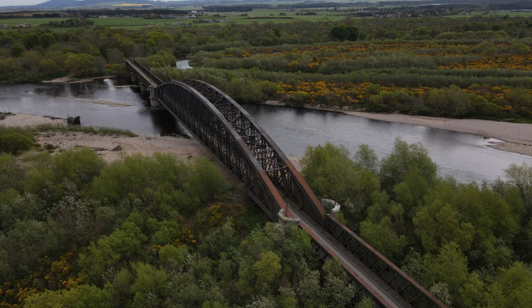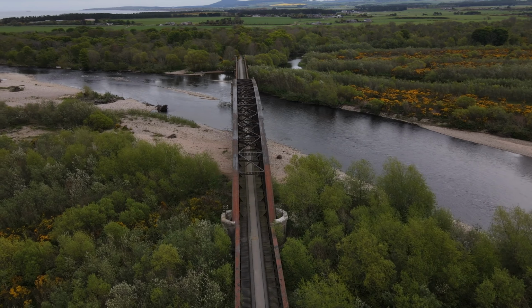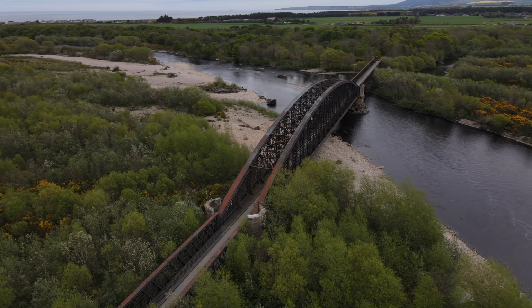The viaduct stopped being used in 1968 when the railway was closed, only 82 years after its construction. Although the rails were lifted from the bridge, it was considered too costly and dangerous to dismantle the entire viaduct, and this piece of Moray's history was saved.